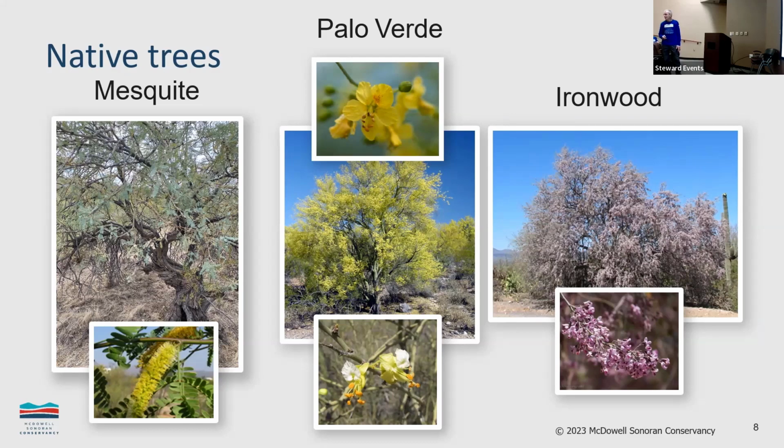And then after the palo verdes come the ironwoods, and the ironwood tree has beautiful purple flowers, really a beautiful tree. But it has sort of vicious thorns, not quite as bad as catclaw, but it's still a challenge to trim the ironwood tree. And then the mesquite tree, you know, a huge important food source for Native Americans, like the pods. And it was a big edible for them.